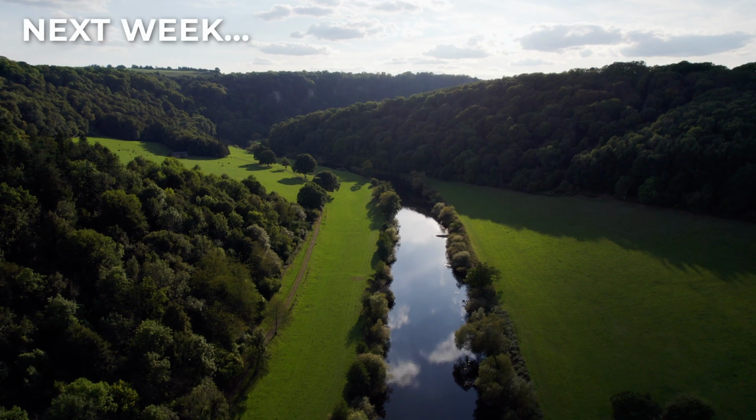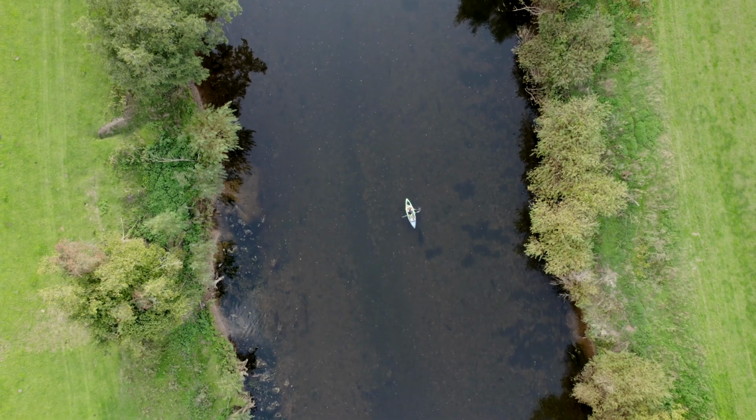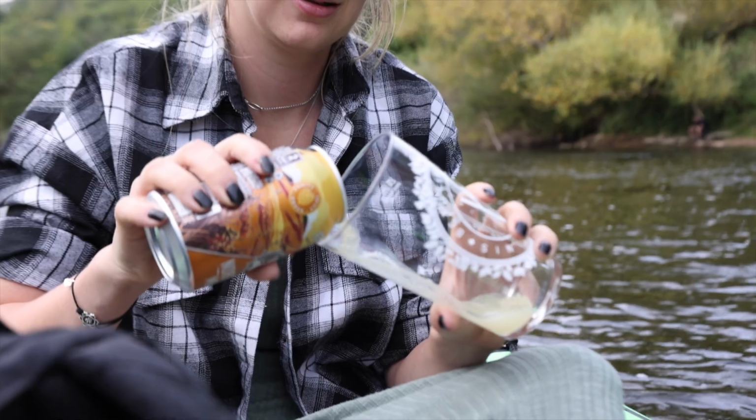Next week, we head to the Wye Valley to take on what we think is the best pub crawl in the UK, combining both of our favourite things, going on adventures and drinking beers.